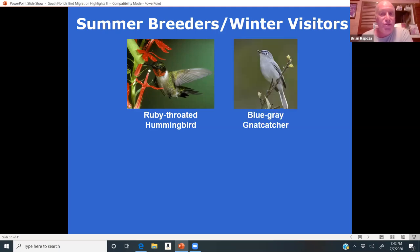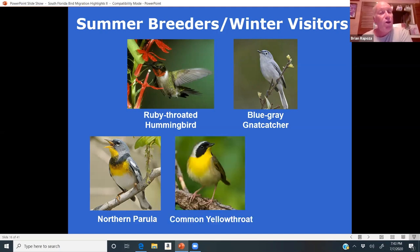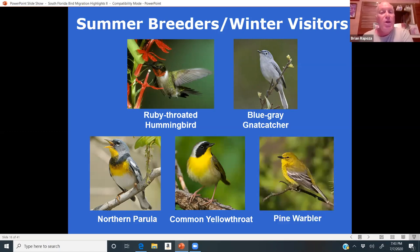Same thing for blue-gray gnatcatchers. They breed in the interior, but in another few weeks, blue-gray gnatcatchers will start to migrate down the coast, and we'll have them in coastal residential areas from now until the spring. Same thing with northern parula. Breeds in the interior. Winter visitors are here from fall through spring. Common yellowthroats breed in sawgrass marsh in the interior, but migrants and winter visitors will be in coastal areas from fall through spring. Pine warbler. They breed during the summer in pine habitat, like in Everglades National Park, but from fall through spring, we'll have them in coastal residential areas. So none of these five species really fit perfectly into any one category.